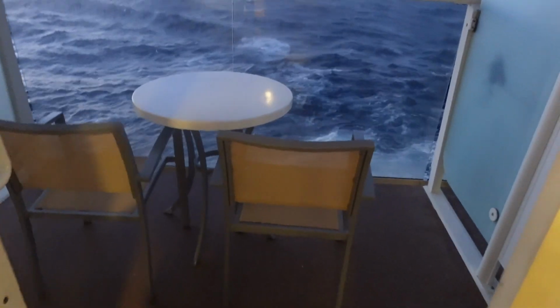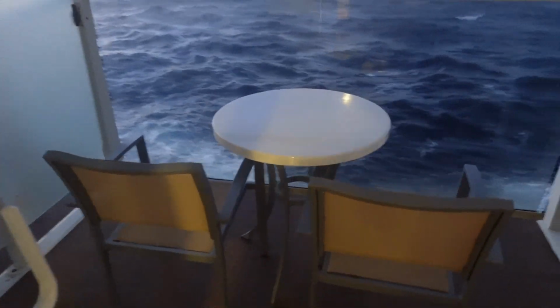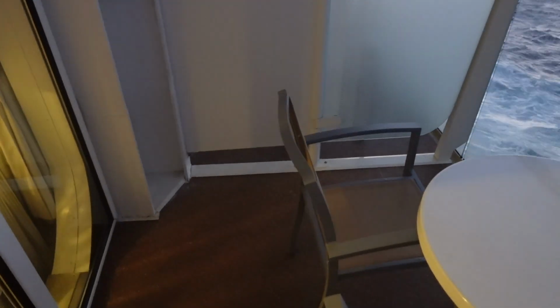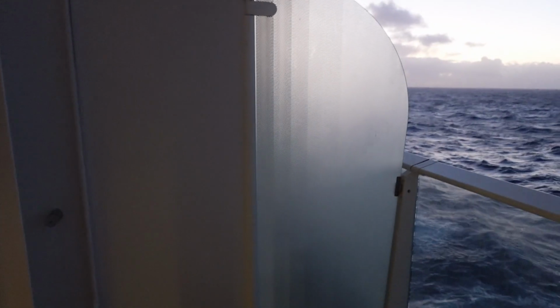So you do have a lot of pressure. It does take a little bit of oomph, but here's the balcony. You have 2 chairs and a real table, not just a beverage table. This is a decent sized balcony. You can still see the sun is setting right now. Beautiful sunset here in the Atlantic.